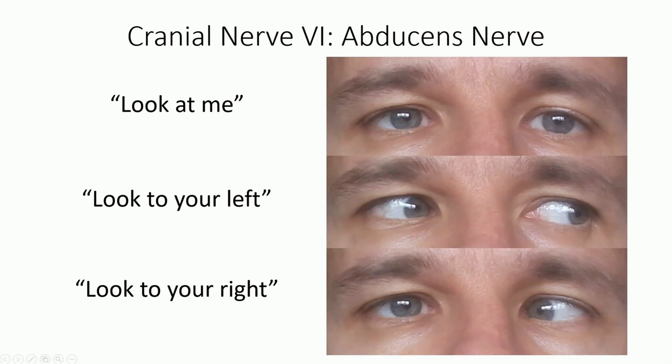Consider this patient with right abducens nerve palsy. When asked to look straight ahead, the right pupil deviates slightly medially due to an uncountered pull from the medial rectus muscle. When asked to look to the left, there is no noticeable difference in eye motion, as this movement requires relaxation of the right lateral rectus muscle. The condition is most noticeable when the patient is asked to look to the affected side, due to negligible abduction of the right eye.